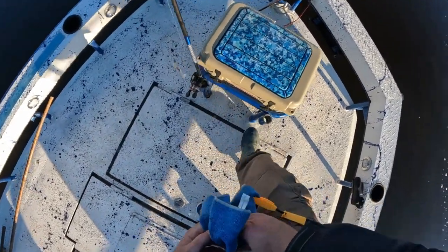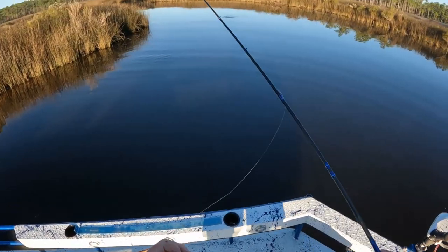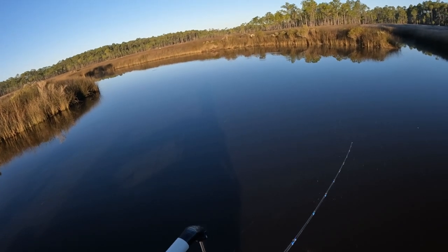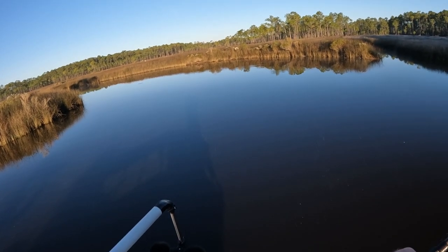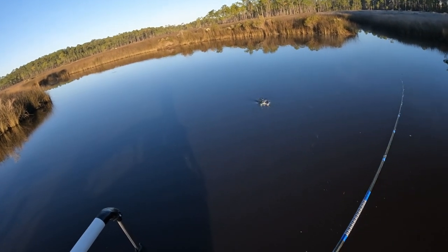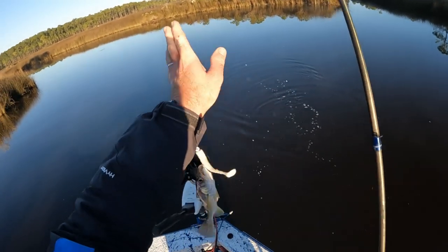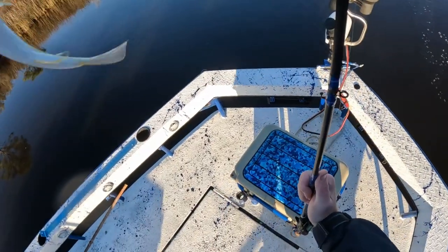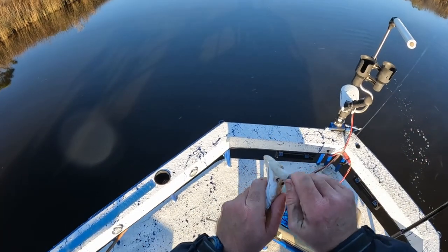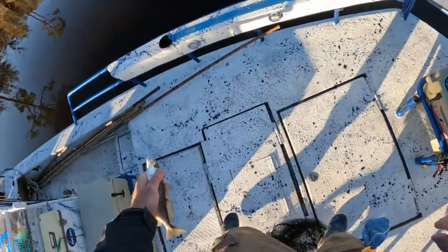See, ice, pure ice all over the boat. God, it's cold. It's cold, but the trout bite's hot. Oh, right there. Right there, baby. Swimming to me. What we got? Another white trout. We'll take him. He'll make a sandwich.